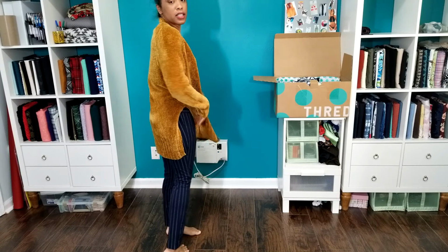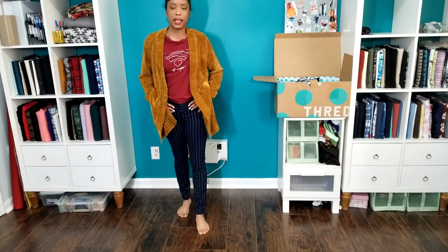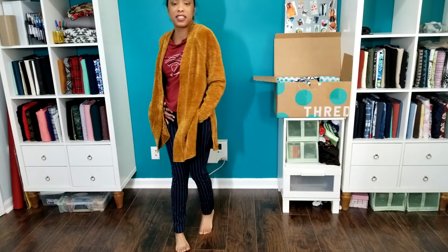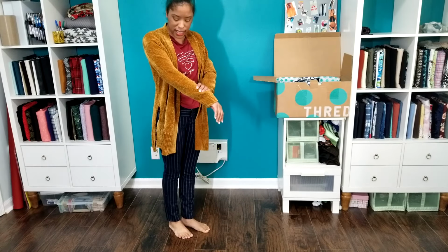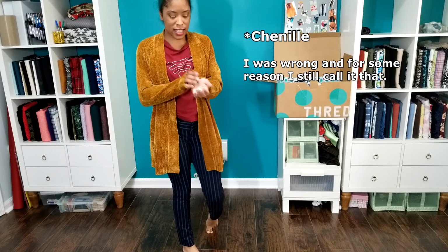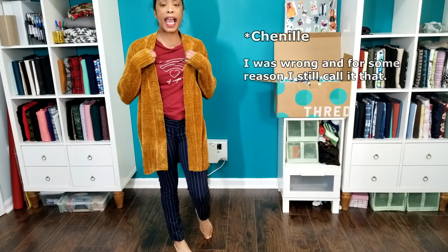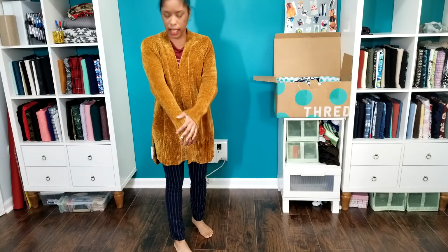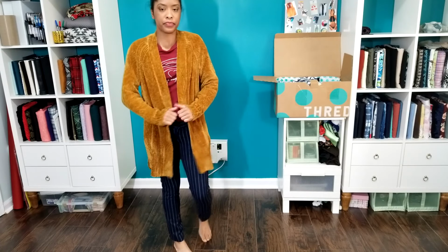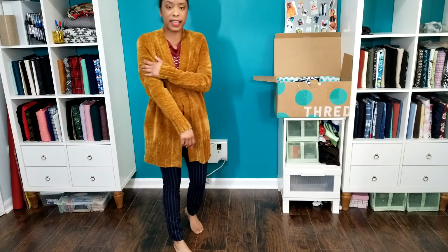And it has little slits on the side, so if you have pants with pockets, you could just stick your hands into your pockets like that, and it's still pretty comfortable. And it's that chantilly, or at least that's how I think you say it. It's the chantilly kind of knit fabric, and it's really soft, and I like the way it feels. And I love the fact that it's a mustard yellow color. It has a little bit more of a brownish tone, but I like it.